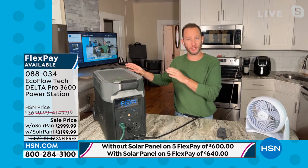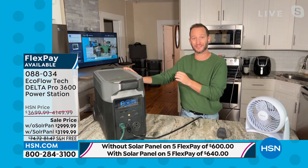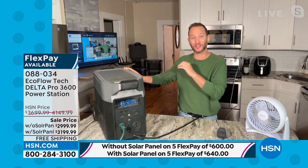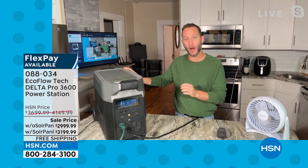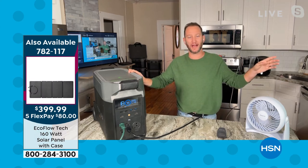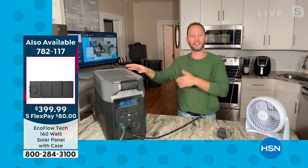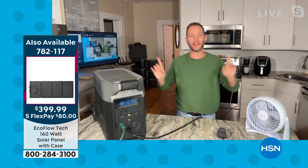But we're not anti-gas generators. If you live in a home and you own a gas generator, I want you to consider this as well. Use your gas generator just to recharge your Delta Pro, which will now power up 99.9% of your home appliances and your refrigerator. You can charge this up in less than 3 hours. Remember, the fastest in the whole industry, and then turn that generator off, and then never have to worry about it again until you need to recharge this, unless you've got the solar panels as well. So you've got those options.